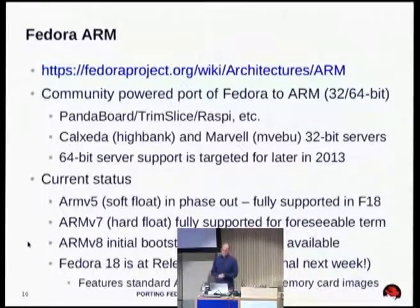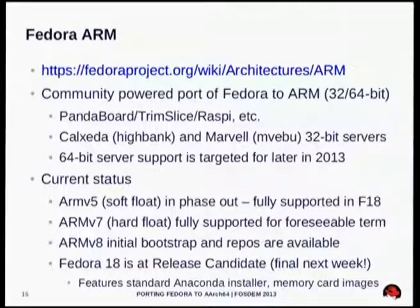So, as I mentioned earlier, Fedora ARM is kind of an all-encompassing term. It's a collaboration, really, between Red Hat engineers and members of the Fedora and open source Linux communities. And today we support a number of different 32-bit ARM devices. So you can go download an image for an SD card. You can run DD, put your SD card in, DD something onto it, put it into your ARM laptop. This is a Chromebook running Fedora here, and then boot it. And we support things like the Panda board, Trim Slice, Raspberry Pi as a remix, which is a technical term.